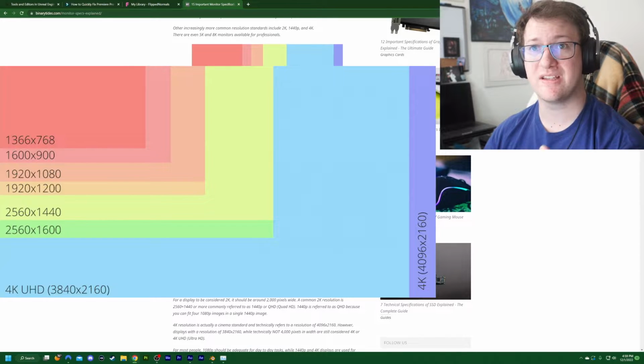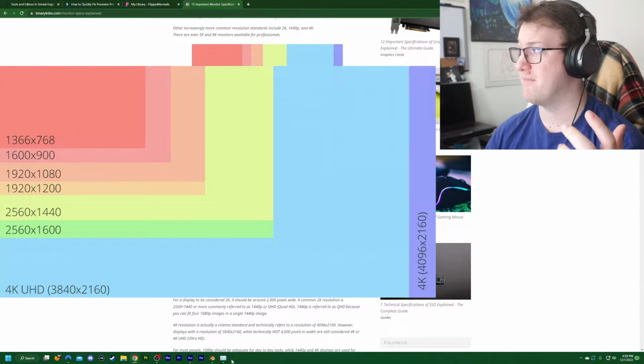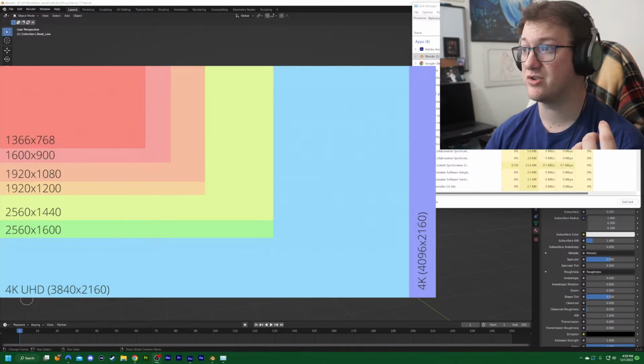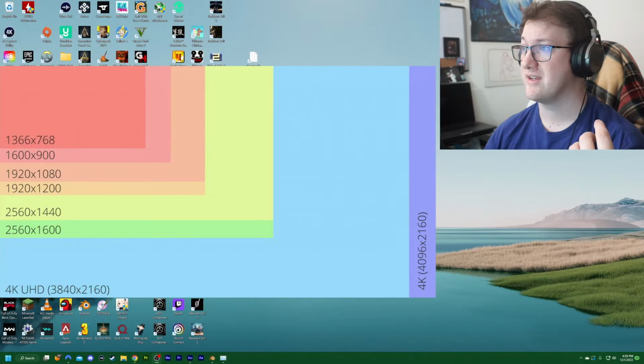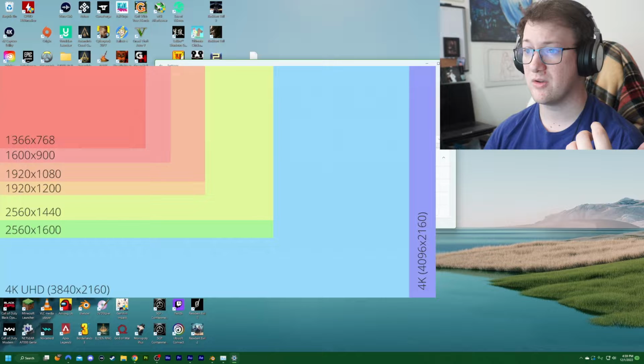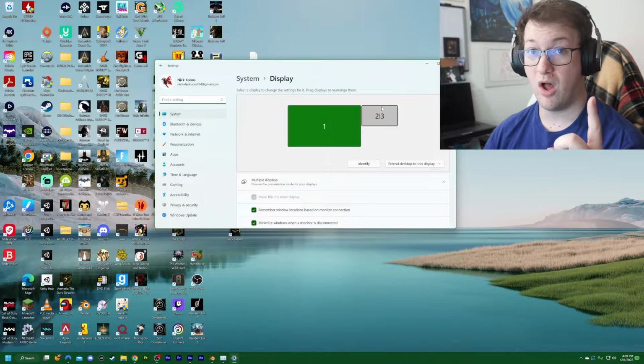So like your screen size. You can see here that on my monitor, a lot of my icons tend to be a lot smaller. It's because I have them at that 2K resolution. So I'm just going to minimize a few things here. If I go to my display settings really quick, you'll see here that my main monitor one is way bigger than the resolution for my second monitor.